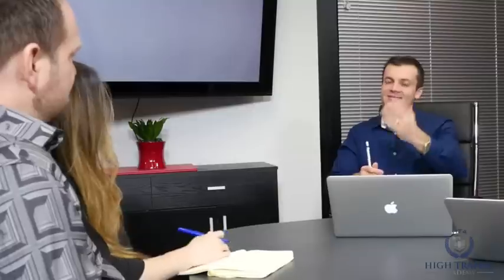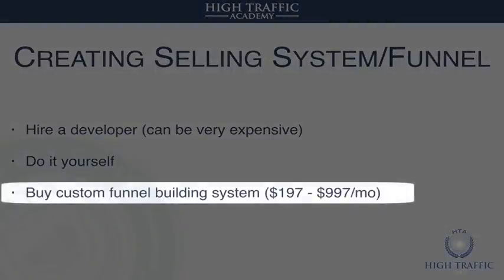But if you know how to do this yourself, by all means, go for it. Just take what I showed you and engineer it. I don't want to do that. It takes too much time, too much work. I can get myself a custom funnel builder system. There are plenty of them out there, ranging anywhere from $197 a month up to $1,000 a month. And if I understand the concepts, I can probably put it together.